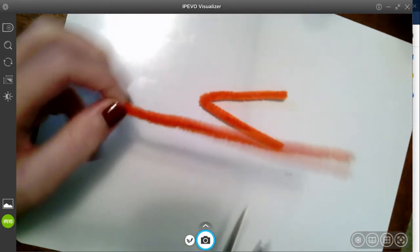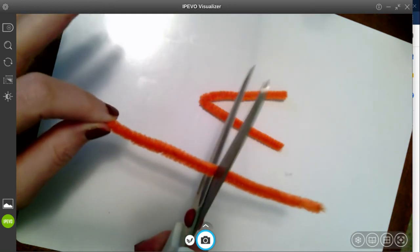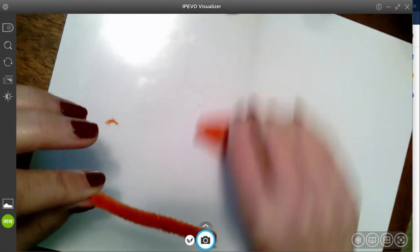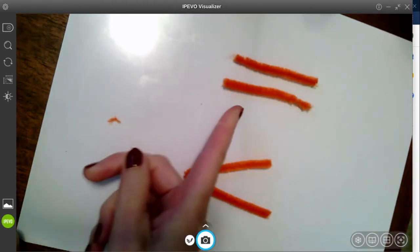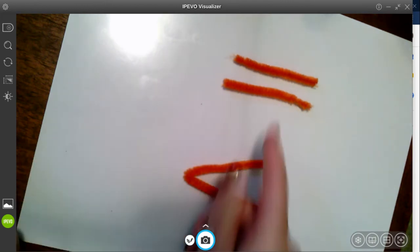And I'm going to, again, take my scissor, and right in the middle, I'm going to cut it. Make sure you ask your family to help you so you don't hurt yourself with the scissor, okay? Oh, I cut it in half. Do you know what this symbol is called? Do you remember? That's right. This is called equal. That's my equal symbol.